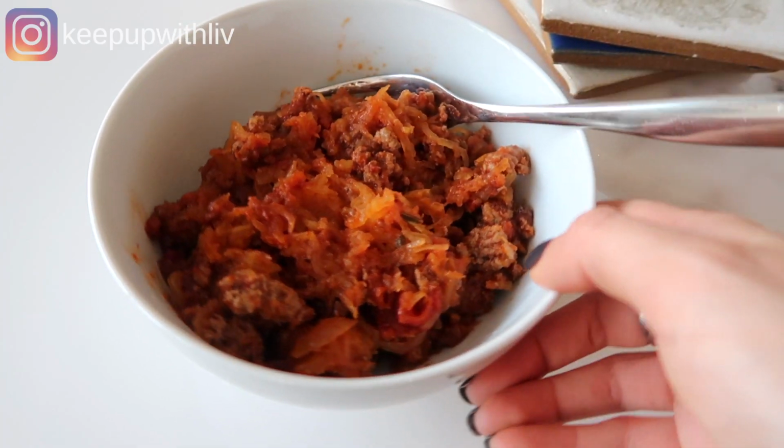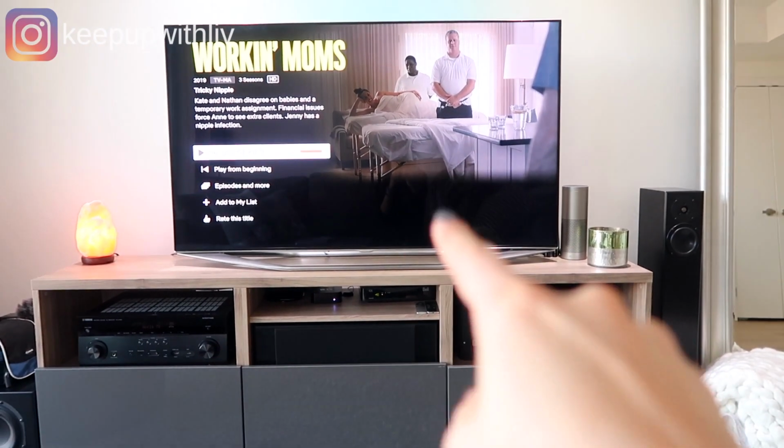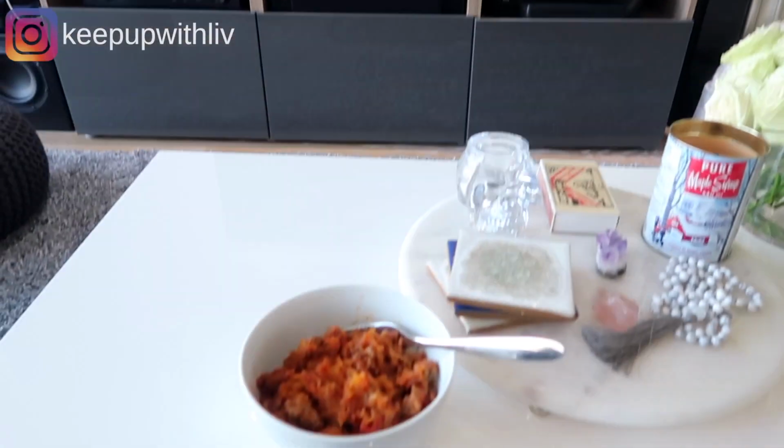So this is my bowl. I know it doesn't look fancy, but honestly, it tastes delicious. And I'm going to watch Working Moms, which if you haven't seen on Netflix, Working Moms is so good. Plus it's Canadian, it was set in Toronto, so I'm going to eat and watch my show. So yes, I do change into my pajamas pretty much right after dinner, if not right before dinner while it's cooking.